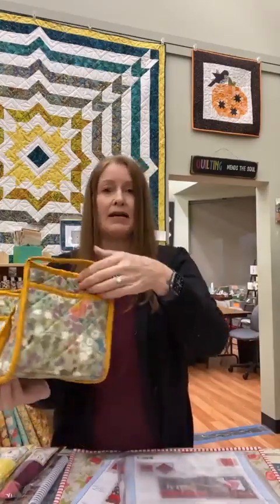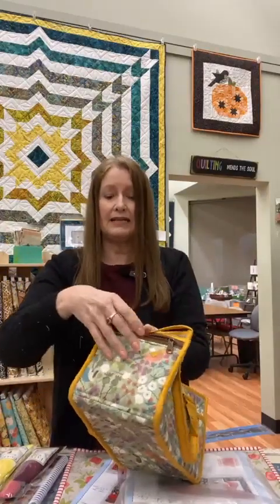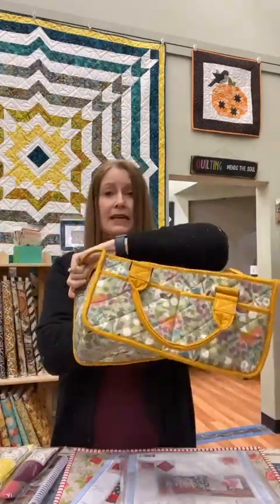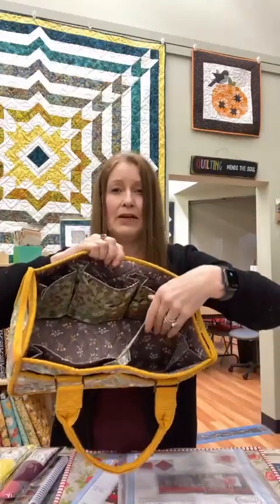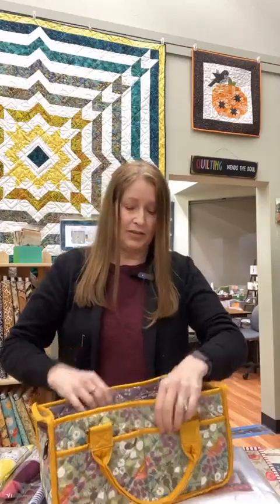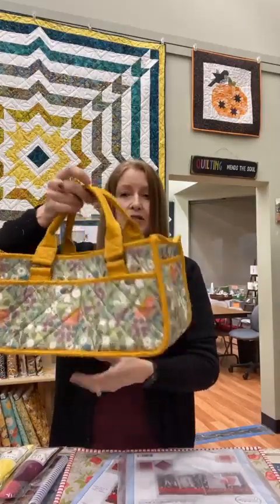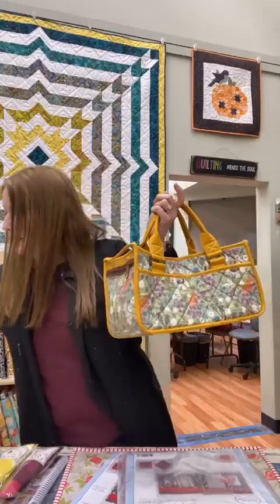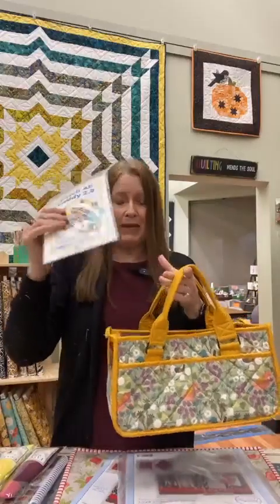Every side has a pocket. This side actually has a zippered pocket. This side has 3 pockets, this side 2. Inside it has these wonderful bellows style pockets that will hold spray starch, 505, larger things. So it is the perfect caddy to take your sewing projects and things to class. This is one of our favorite projects, and we do have that pattern in stock.